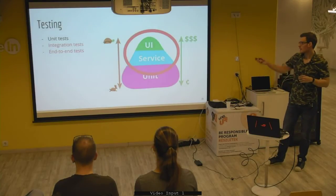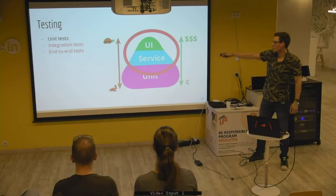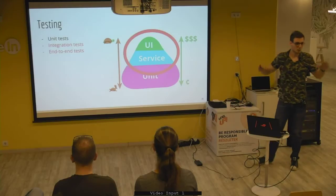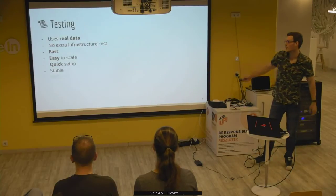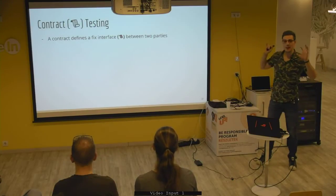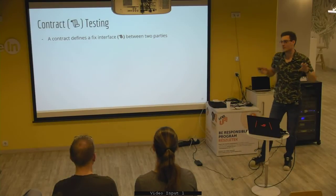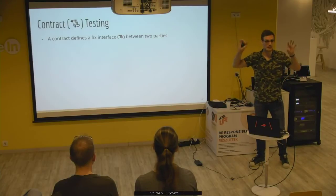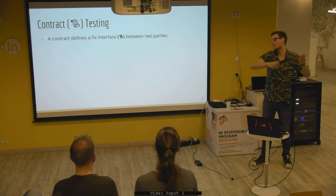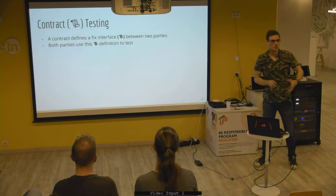Contract testing fits somewhere in between or covers both parts of the test pyramid, integration tests and end-to-end tests. So if you'd like to position this part somewhere in the pyramid, it's right there. If we go back, we have contract testing. And by contract, we are defining an interface between, as I talked about, service A and service B. A contract is just an interface. It describes an interface that I'm going to return this JSON for this request. And then both parties will use this contract, this interface, to test.